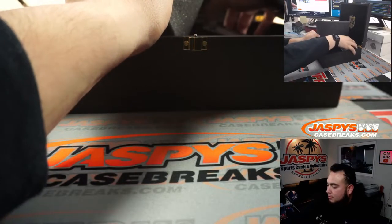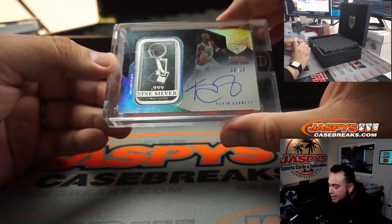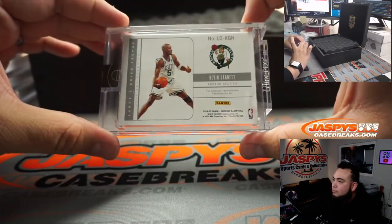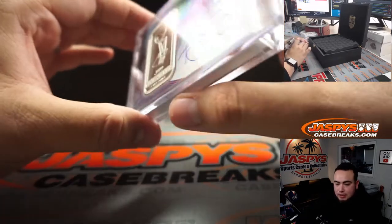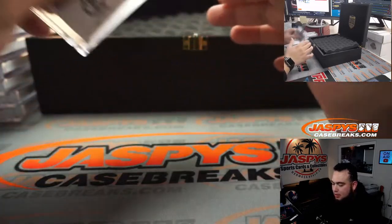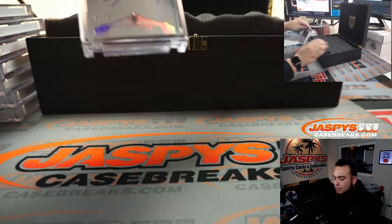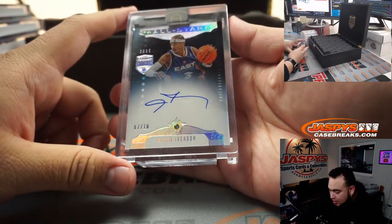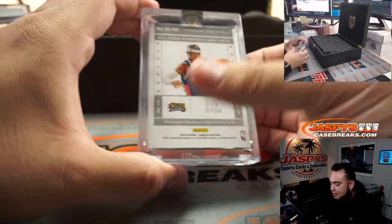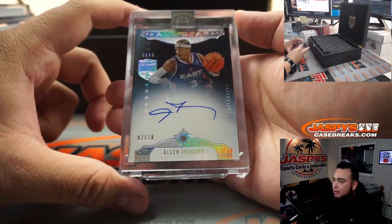Next one we got is a 2008 NBA Champs Fine Silver and Autograph, 8 out of 10, Kevin Garnett. KG. Very nice. Little KG. Alright, we got an Allen Iverson, All-Stars 2005, 7 out of 10, Diamond and Autograph, Allen Iverson, 76ers. It's one of his last few years, because I think he went to Denver right after that.